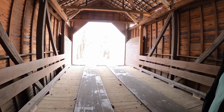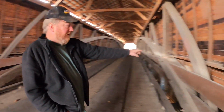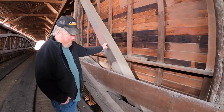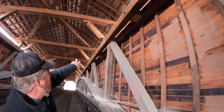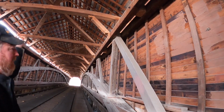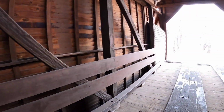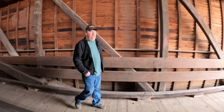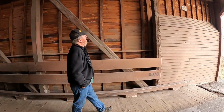Let's kind of put it in perspective because you can see some of the newer beams, like right here. This is obviously not period correct to the bridge. Everything on the roof, the two beams that go the whole length of it, and everything on the roof doesn't appear period correct to me either, as well as all of the siding. So I'm going to guess the fire probably had a pretty detrimental impact on this bridge.